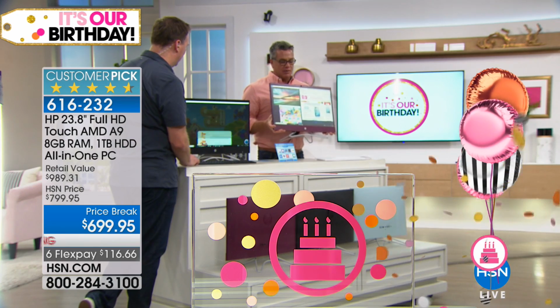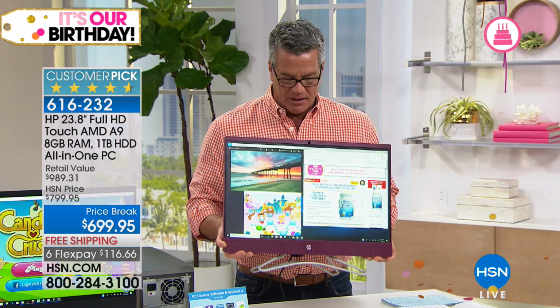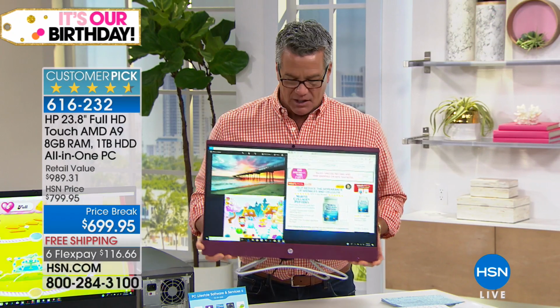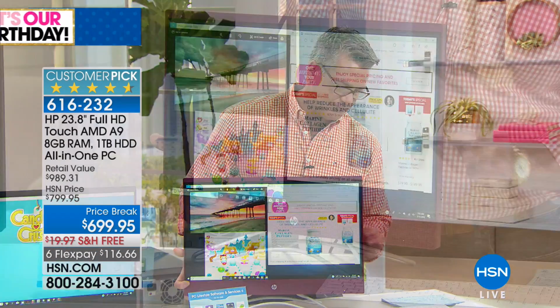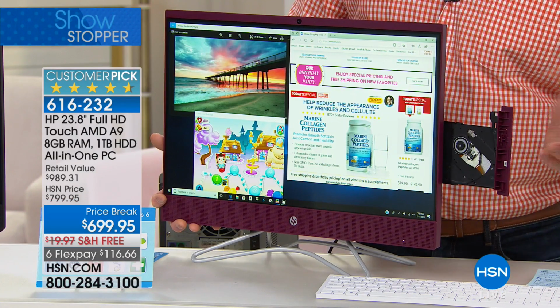Getting back to this again, weighs about 20 pounds. So what I love about it is, this is your home computer. But what I love about it is it's not just a computer. This is a high-definition TV. This is a home computer. This is, let me hit my button. Boop. This is a DVD player as well.